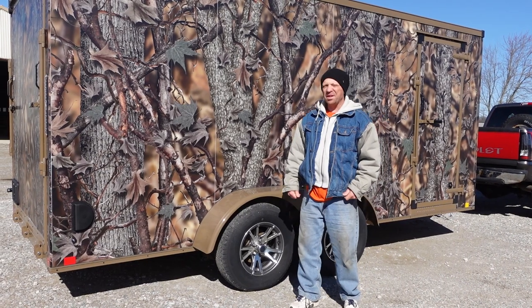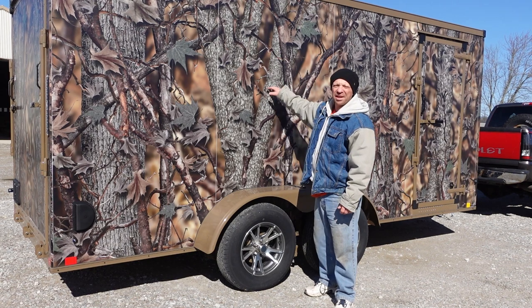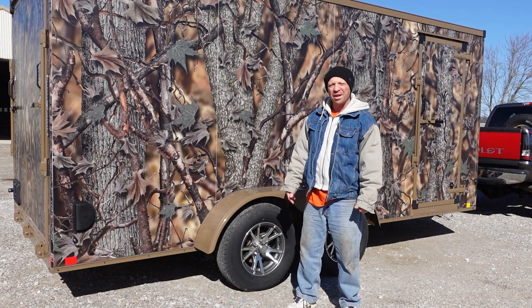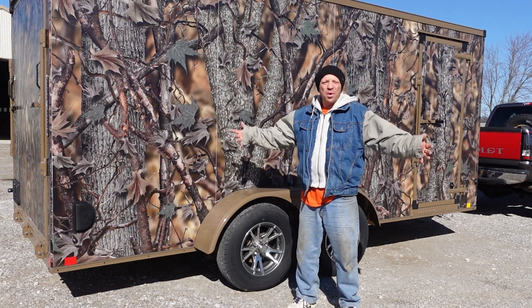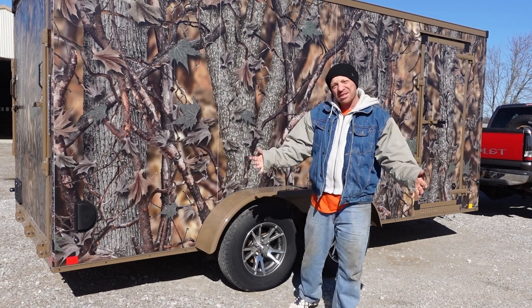Alright, you can also put a custom camper window in here on both sides. That way you can go out on a hunting weekend or whatever, have a window there, look out your window. Also, put a lay down cot in there, whatever you have to sleep in for the weekend. Sleeping bags, what have you.